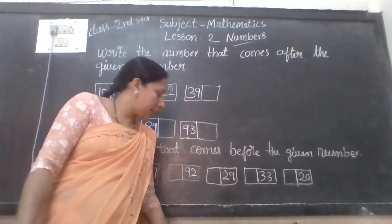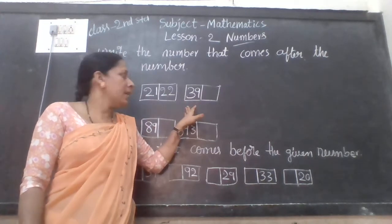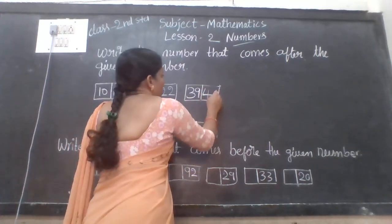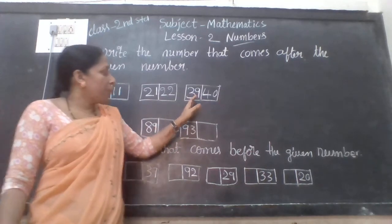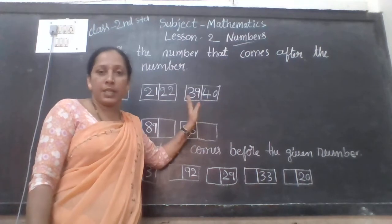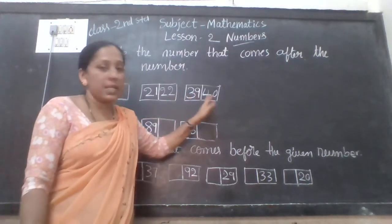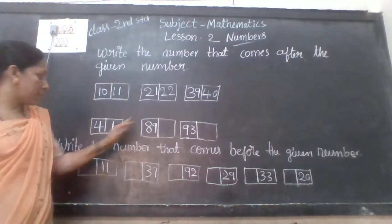Next. 39. Which number comes after 39? Yes. 40. I will write this one only. 40. If you add 1 to 39, you will get 40. Is it right? Yes. The after number of 39 is 40. Like that, you have to do these numbers.